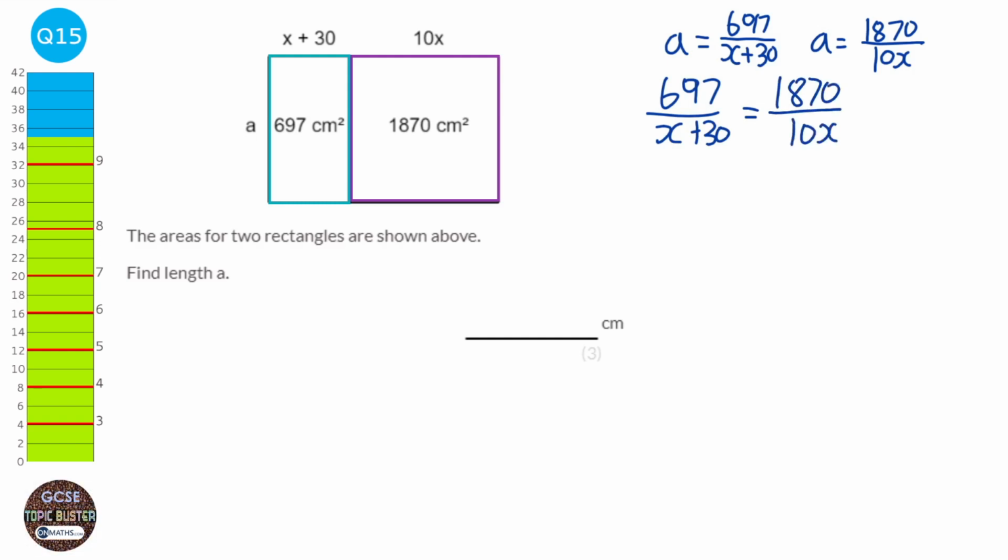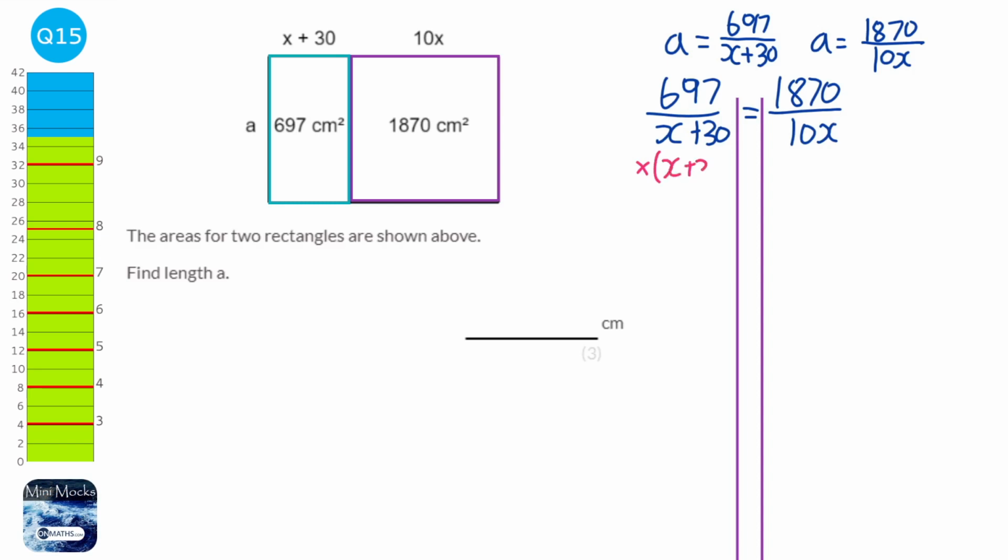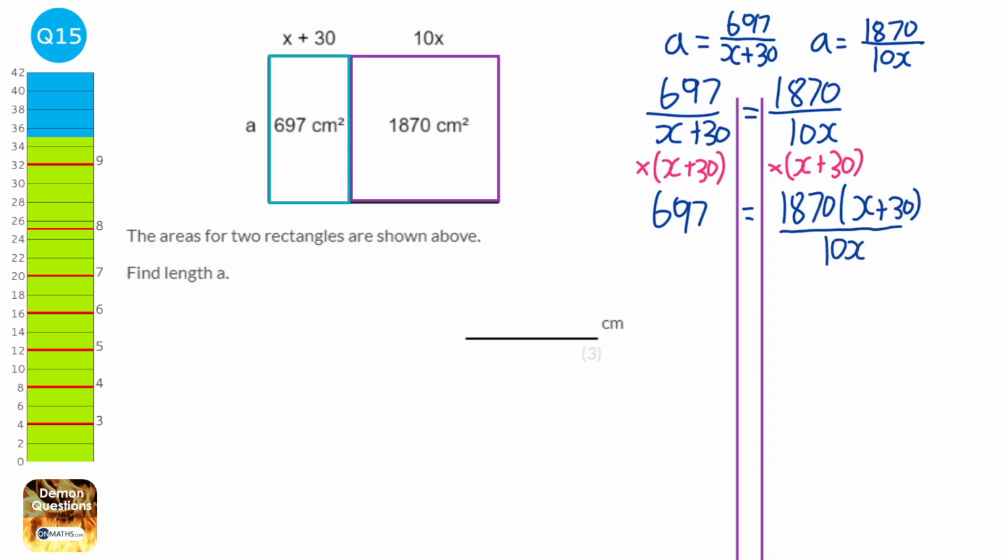And what we can do is work out what x is going to be. So the first thing I'm going to do is put my lines in because we are looking to solve. This is probably going to take a while. And I'm going to times both sides by the x plus 30, so I can get rid of the denominator on the left hand side. And so this will just be 697 on the left hand side because that gets rid of the denominator, and it would be 1870 times x plus 30, and then all of that over 10x. Same thing again, but I'm going to get rid of the denominator on the right hand side, so I'm going to times both sides by 10x. So we've got 697 times 10, which would be 6,970x, because it's 10x. And it won't actually do anything to the right hand side, but I'm going to expand the top, the numerator. It just gets rid of the denominator.